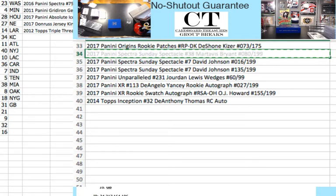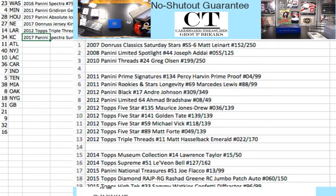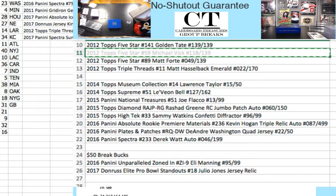That's Panini Spectra, Sunday Spectacle, Martavis Bryant, 80 of 199, going to the Chiefs. Yep, eBay serial number of interest on that Amari. Atlanta, number 11. That is 2012 Topps 5-star, Michael Vick, number 118 of 139.